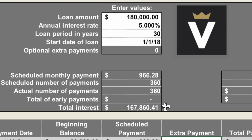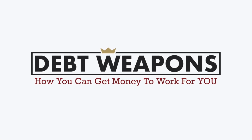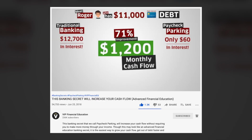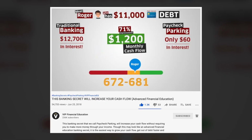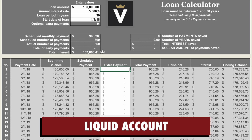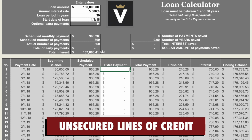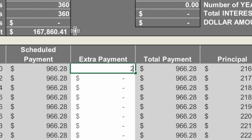So in today's example, we're going to demonstrate the power of using debt weapons. If you're unfamiliar with the term debt weapons, make sure you tune into all the videos here on our YouTube channel. We go into great detail and we show case study after case study of how these examples can actually serve you. Today's example is going to be using a liquid account. We can use anything from home equity lines of credit to unsecured lines of credit to accomplish this very result. And this is based off of a $24,000 lump sum estimate.